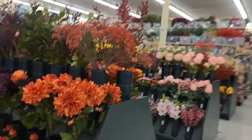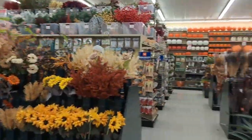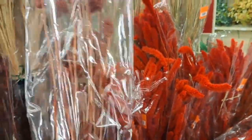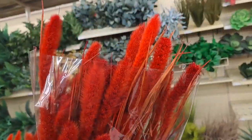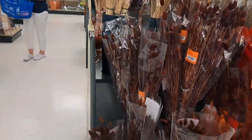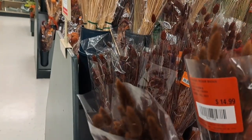Come on down this way. I mean, they got some pretty flowers. Yeah, I want to see these bushels here. Those are 40% off as well. And how much are they? $12.99 with 40% off. We got some of these here, $14.99. All of them 40% off. $9.99 at 40% off. This one here, I like that brown. $14.99. That brown is nice.